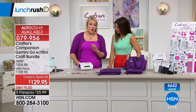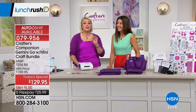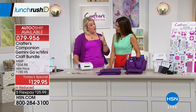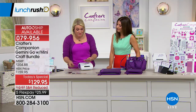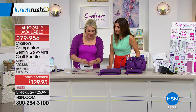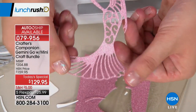So easy to use. Well, what I'm doing is cutting onto glitter cardstock, right? Glitter cardstock is notoriously hard to get a crisp, clean cut. However, with the power that's in the Gemini, it really is not a problem. I mean, look at this. If I lift her out, these extra little pieces literally fall out with just the fingertips, right?